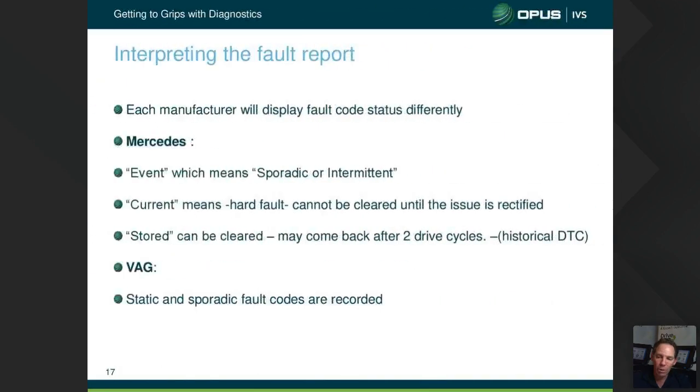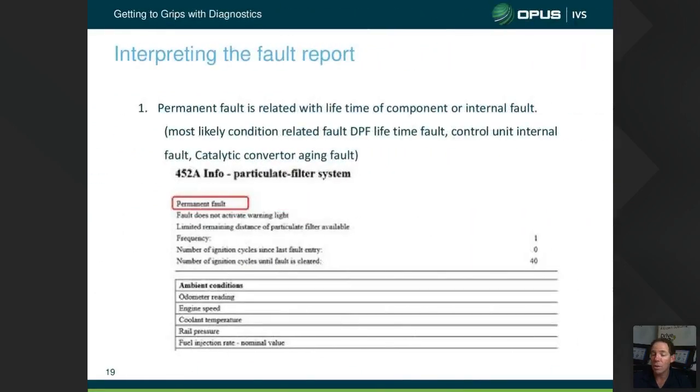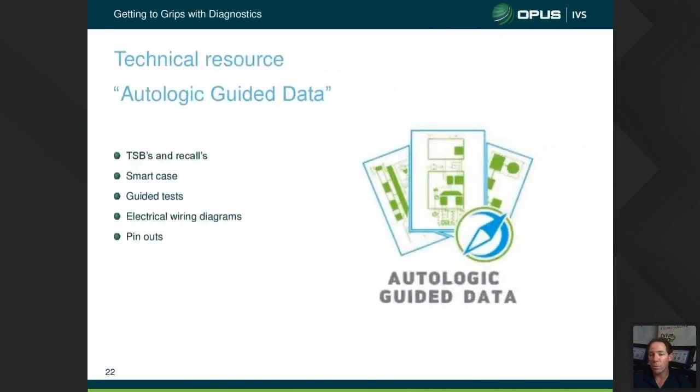The next part of the process, if you remember, was collecting our resources. So we might have a DTC. We can see it's a current DTC. We need some information on what that DTC actually means, or that fault code means, or even what those symptoms mean. So we sort of need to go to some sort of technical resource. Now, there's a few different technical resources. The one we offer is the AutoLogic Guided Data. This is the one that comes in our tools.